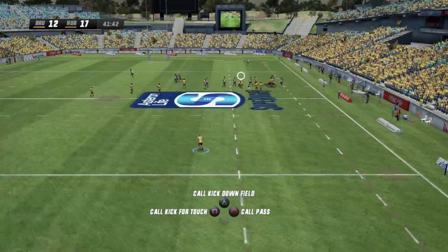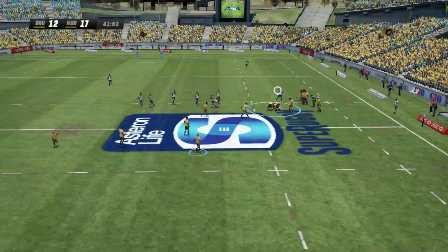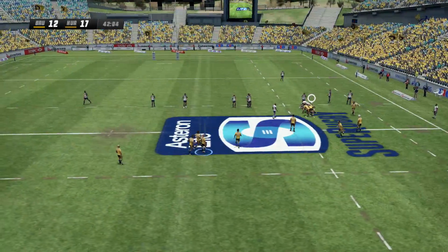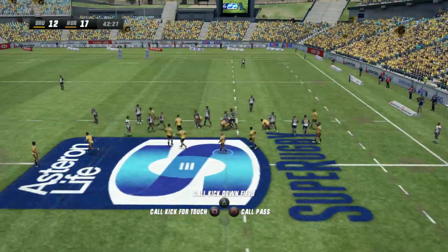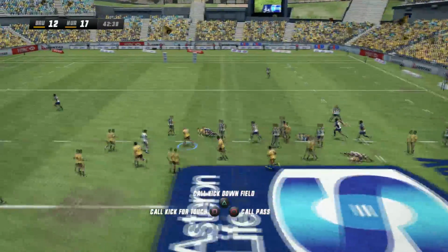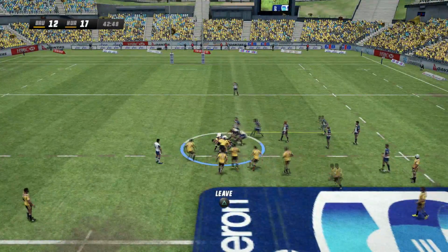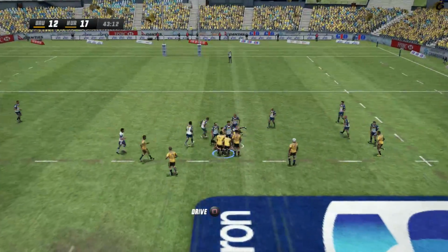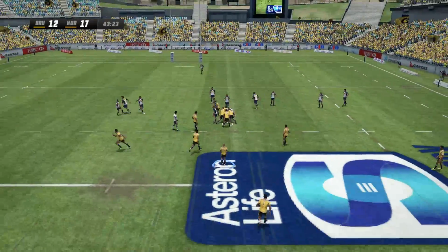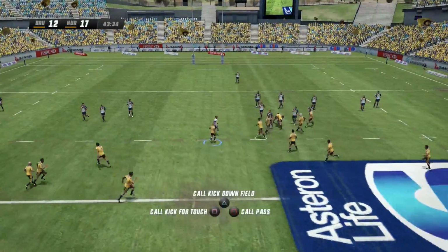Oh, it's turnover ball. The Hurricanes have got it back amazingly. Nicholls joins the line. It's go time for the boys in yellow. Change direction and keep it alive nicely as well. The offload's working well for the Canes. They just make their way over the 10-metre line. Short pass back inside. There's a maul going on here. It comes out the back.